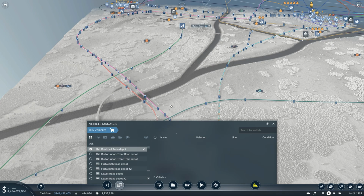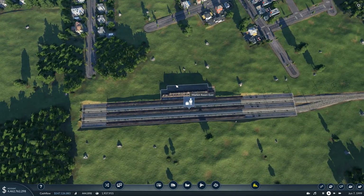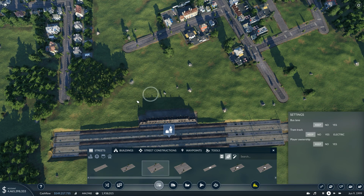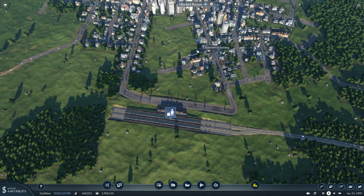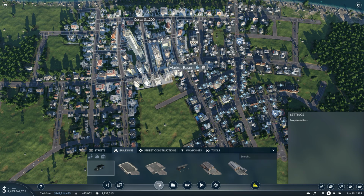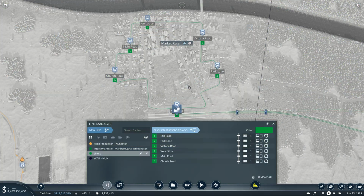And away they go. Okay, now there's not going to be any passenger generation just yet, as we know, because this is not connected. So let's get this joined in with Market Raisin. Alright, there we go, that's a road connection. Now we can just put a quick bus stop service in, and we'll just have this be a full city loop, like that. There we go, that just gives us a blanket coverage.